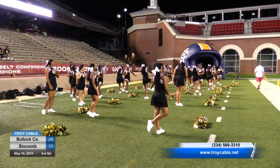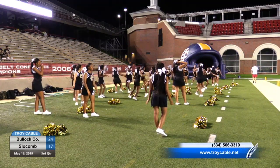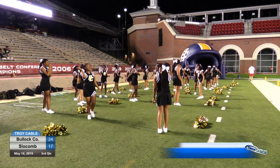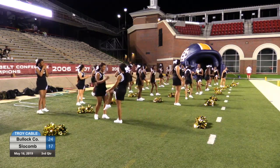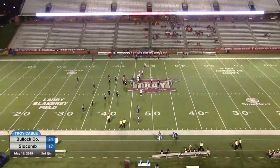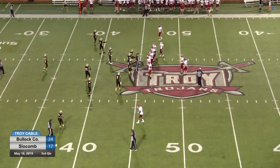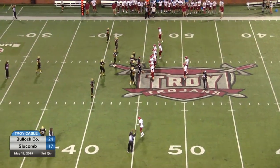Good shot right there of the Bullock County cheerleaders enjoying the music over the PA system. Get a little freestyle dance in right there. Yeah, they're having a good time as well here tonight at the Troy Cable Spring Classic, as we're bringing you live football action. Slocomb Red Tops and the Bullock County Hornets.